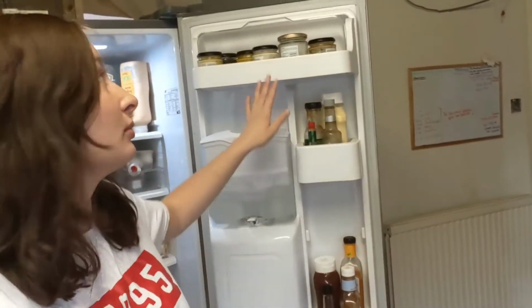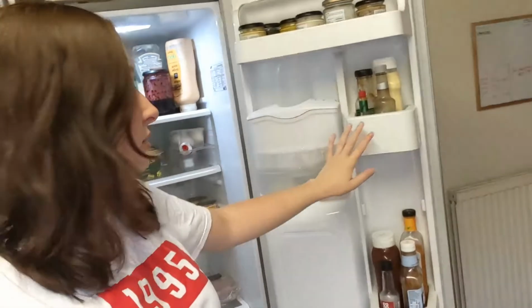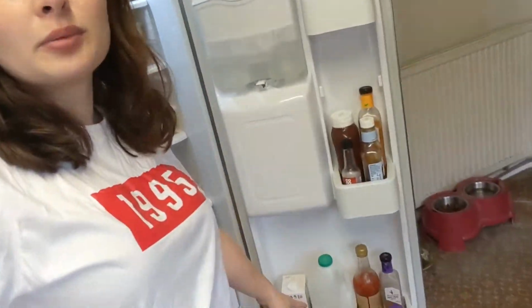Oh, and in the door, we've obviously got all the mustards, sauces, milk and more sauces. I don't know, I think everyone's fridges are very standard. I could be wrong. Tell me what you keep in your fridge. Oh, that was the fridge kicking off. But yeah, I think our kitchen's quite standard to what everyone else has. Let me know below if there's something that I do that's really weird. This is literally just what I've grown up knowing.